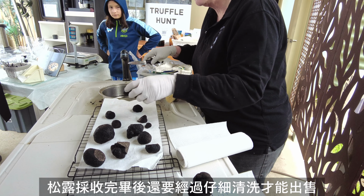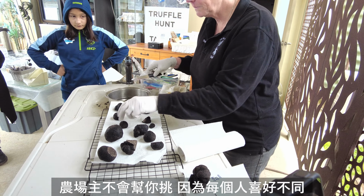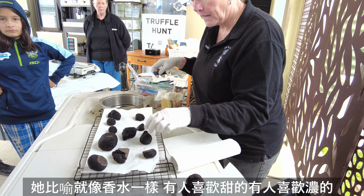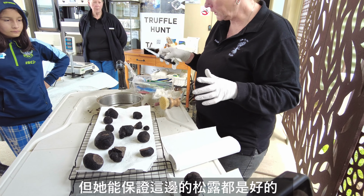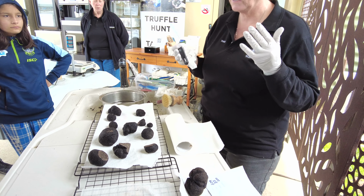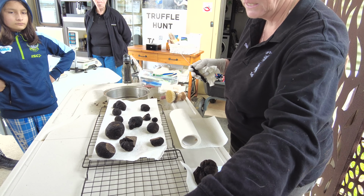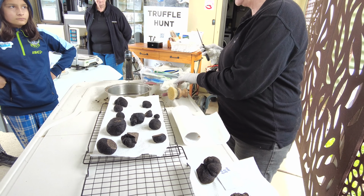I can't pick your truffle for you. I can tell you the truffle I put here is good or not, but it'd be like me picking your perfume. Some people like a sweeter, some people like a sharper. My experience, and I don't know if it's to do with the cuisine, is that a lot of the Asian customers we get like that sharper, savoury smell compared to the sweeter smell that I really like in a truffle.